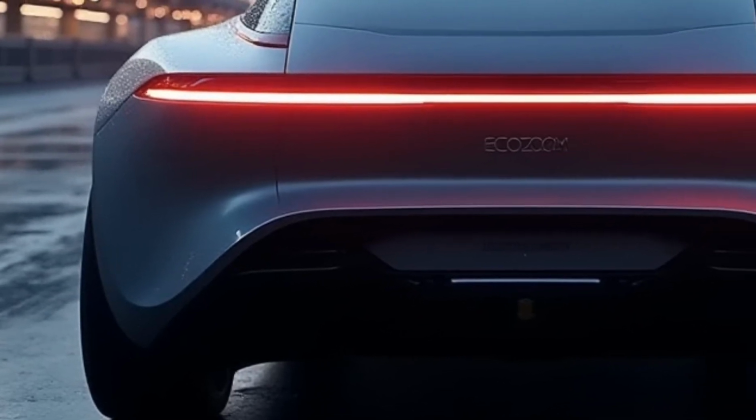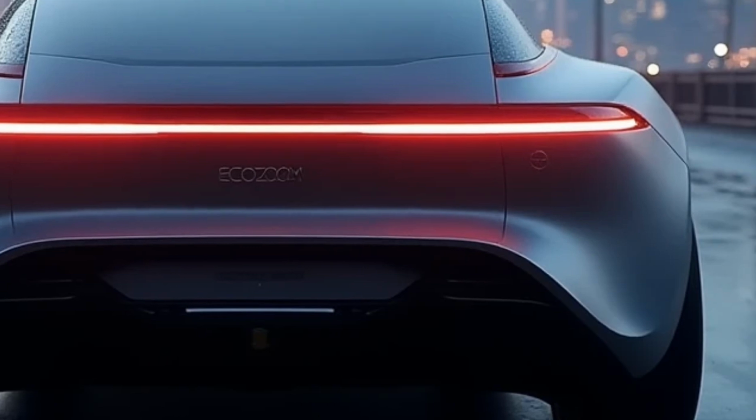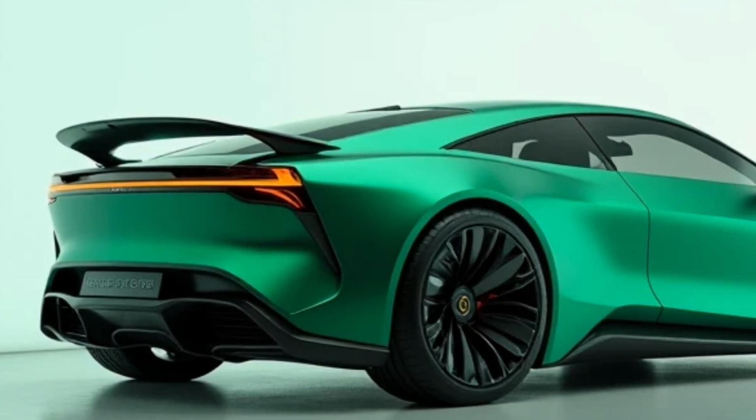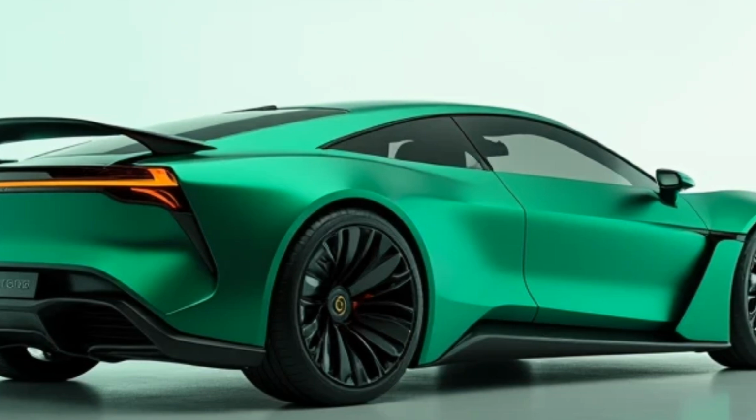So, is the EcoZoom 2025 worth it? If you're looking for a stylish, high-performance electric car with incredible range, top-tier technology, and sustainable luxury, then absolutely. It's designed for the future, and the future is now.